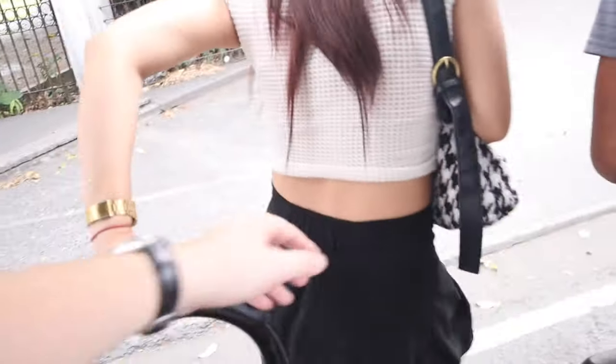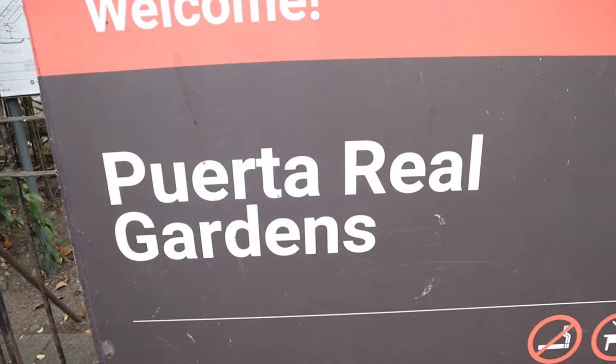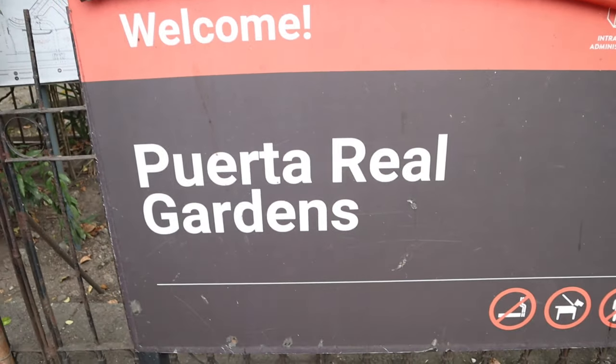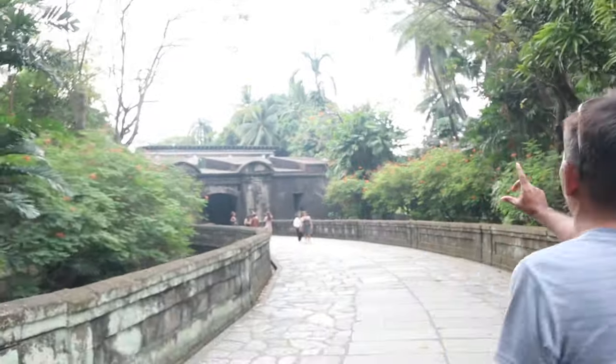Later, okay. Puerta means gate. But during the Japanese time, this is the Japanese barracks and Japanese prisons. Oh, okay. You just take a picture. Both of us. Both take a picture.